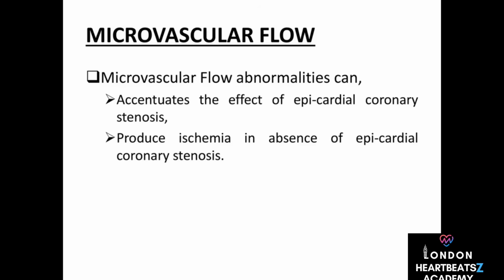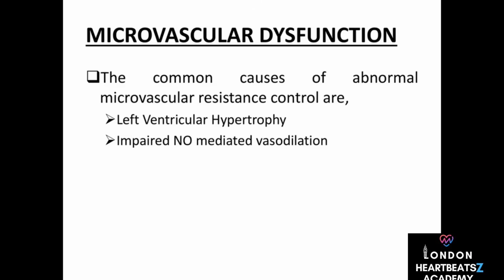So it's not just about finding blockages. It's about figuring out which ones are actually causing problems, like having a sensor that tells you which traffic jams are the worst and need attention. FFR sounds really useful. It is, yeah. It can help avoid doing unnecessary procedures on patients who have stenosis that isn't causing issues, while also making sure that the people who really need treatment get it. That's great. Really personalized medicine.